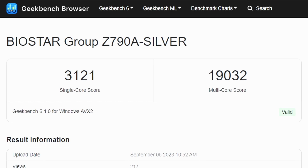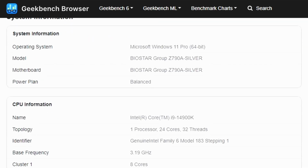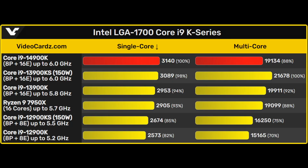And lastly, we have another Geekbench score here, and as you can see, the single core score is 3,121, and the multi-core is 19,032. So it's looking pretty damn good, right? Because it's some crazy numbers here. Well, basically, exactly, i9-4900K, the Raptor Lake refresh CPU here, and as you can see, it's a 24 core, 32 threads. So not bad. It's packing with cores, its performance is looking pretty good. And of course, video cards have compared this already, so that's pretty nice.